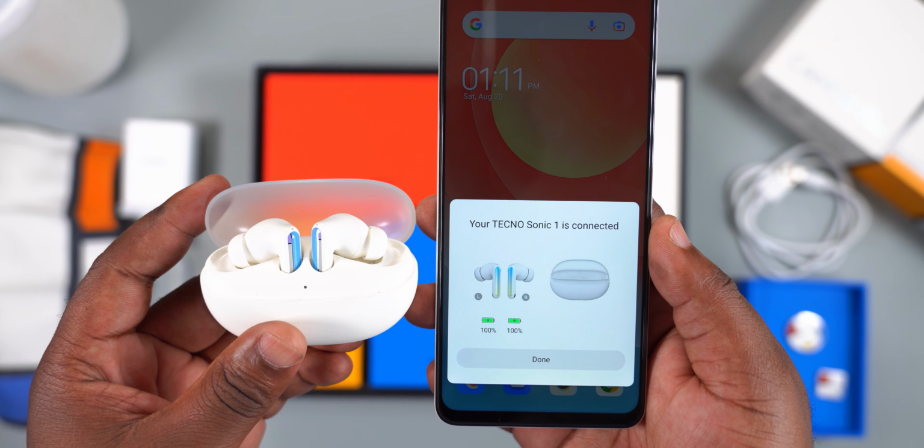Now let's talk about the price. The TECNO Camon 19 Pro Mondrian Edition goes for 179,900 naira. That's 19,900 naira more than the regular TECNO Camon 19 Pro, which has the same spec, and I think it's worth the price because you get more accessories. You get a TECNO Sonic One earbuds that sound amazing.